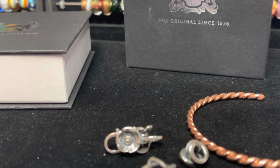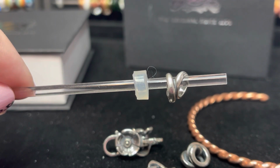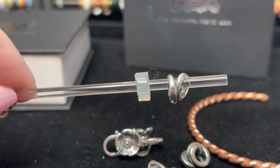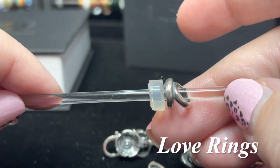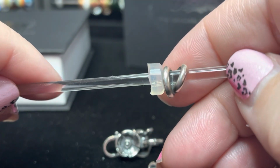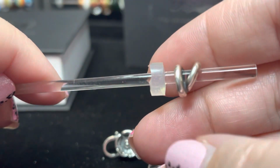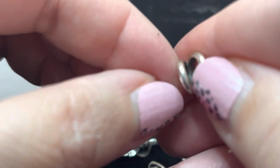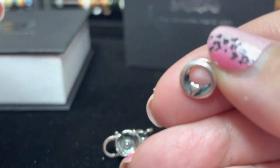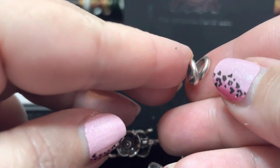And then another little silver that has been on my wish list for a long time is this one. It is called Love Rings. And when you look at it this way, you don't really see the hidden heart. Like when it's on your bracelet, you do not see the little heart detail. But let me show you. Let me see if I can get it here where you can see it. Of course, my nails are in the way. There we go. There's the little heart detail on the Love Rings. And I just think that is so sweet.